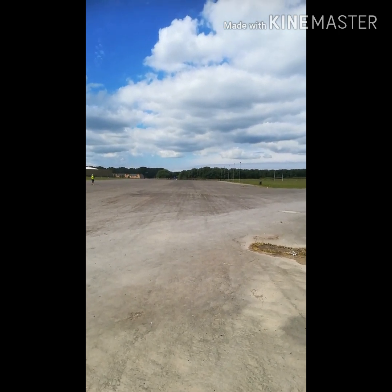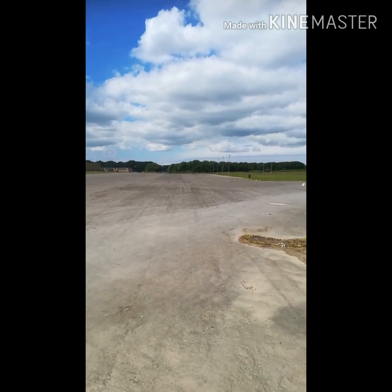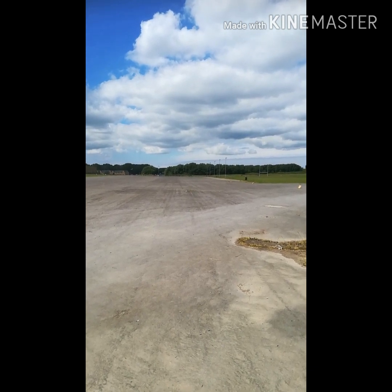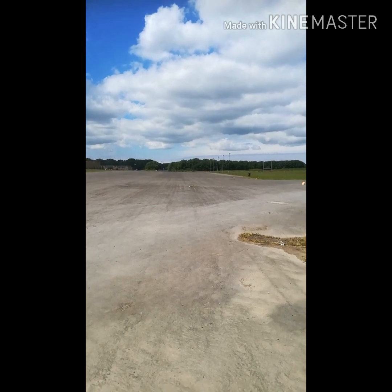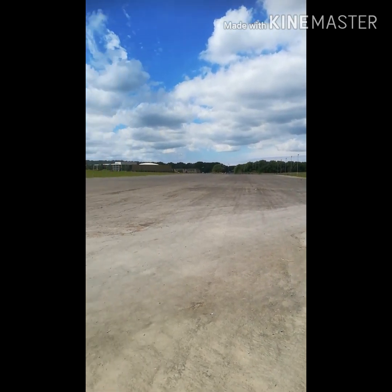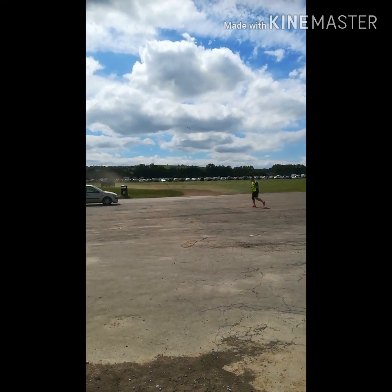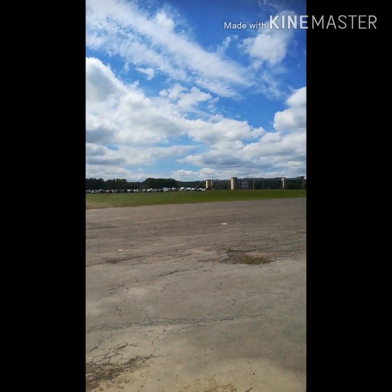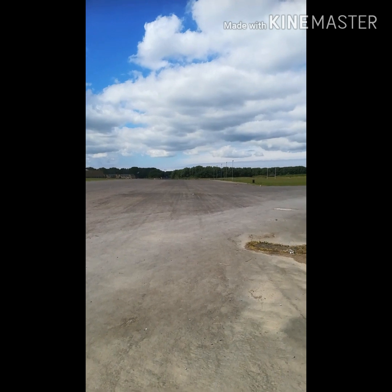As you can see, it's really wide, a great piece of tarmac that can be used by joggers, as you can see on the left there, children on bikes, people running. It's a great flat area that can be used for events. As I pan around, the event over to the left there, as I mentioned earlier on, is actually the car boot sale, which they use the grass for in the summer weather and the runway in the winter.